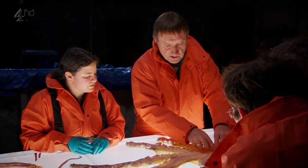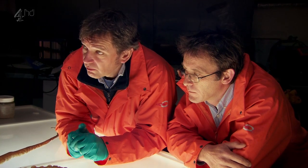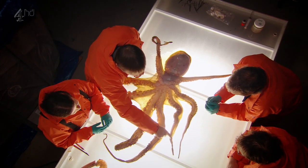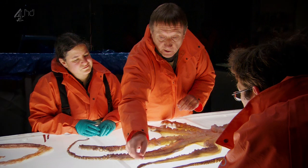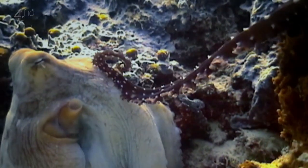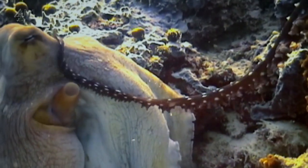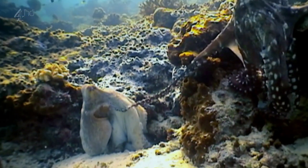So the spermatophore actually comes out, and it's passed along by peristaltic action, just like the way the intestine moves food along. In a similar way, the spermatophore, the packet of sperm, is going to be passed right down the arm through to here, to the end. And this is the business end. This is the bit that goes inside the female's mantle. Octopus sex is a rather distant affair. It needs to be. A love bite can turn into a meal if one decides to eat the other.